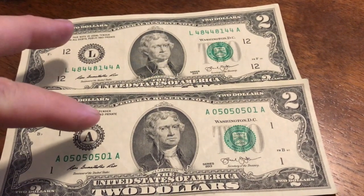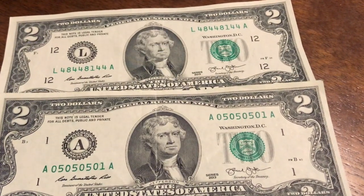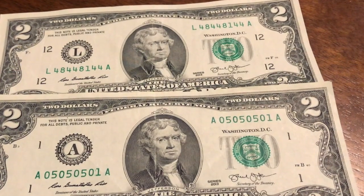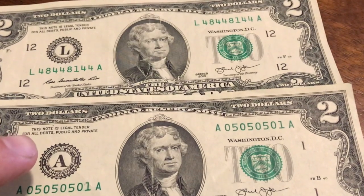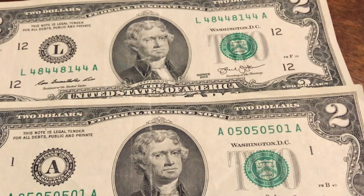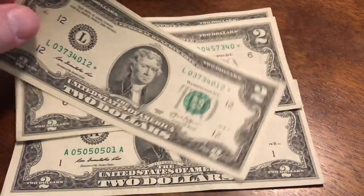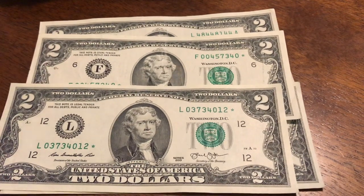And we did get a couple of cool serial numbers. Man, on each one of these, we're one number away from finding something like mega, mega cool. This one would have been crazy. I would have loved to have gotten a repeater like that and be a binary. That would be amazing. We did manage to score 2 star notes right there. Both of these are 2013.